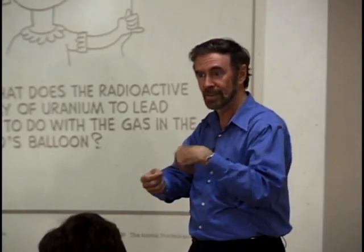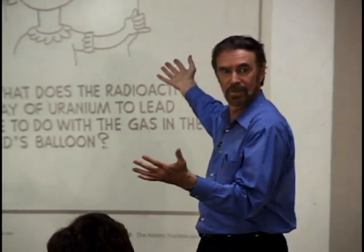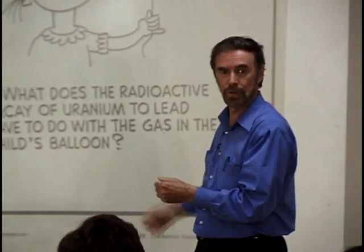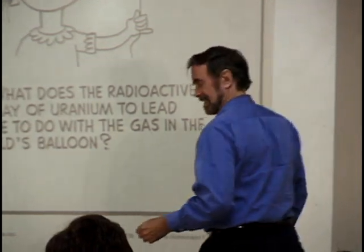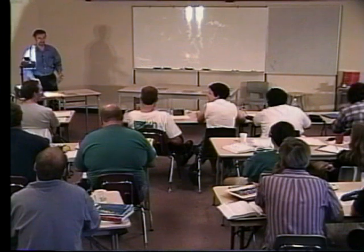Alpha particles, the helium nucleus, and beta particles, the electrons that circle the nucleus. So both the alpha and the beta particles form the gas in the kid's balloon. Tell parents that the gas in the balloon is radioactive debris. Whoop, the balloon sales would go down. That was the wrong terminology. It's debris of radioactivity. It's not radioactive debris. Excellent, thank you. It's the debris from radioactivity.